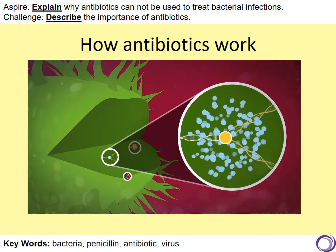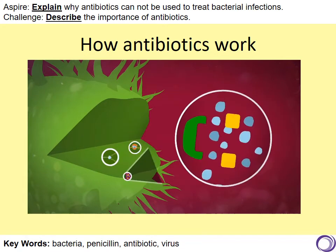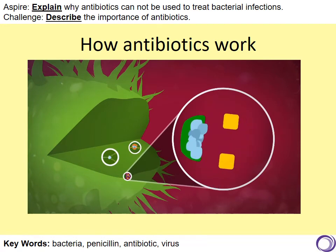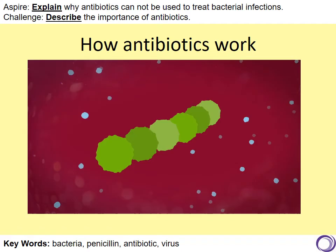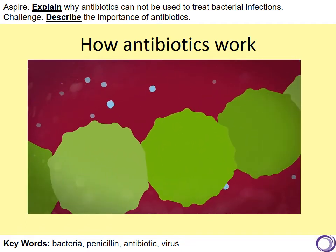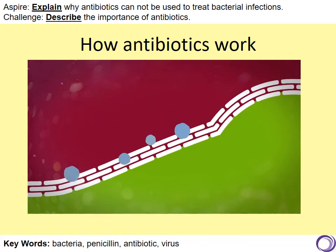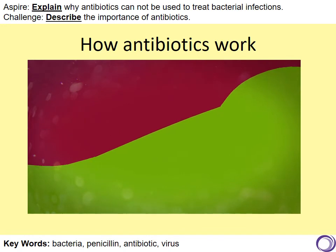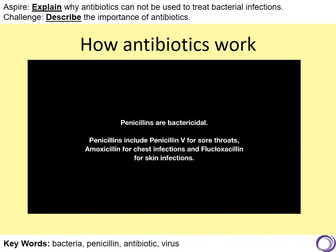These processes include DNA replication, metabolism, e.g. enzyme activity, protein production. Bactericidal antibiotics kill the bacteria, for example by preventing the bacteria from making a cell wall. Penicillins are bactericidal. Penicillins include penicillin V for sore throats, amoxicillin for chest infections, and flucloxacillin for skin infections.